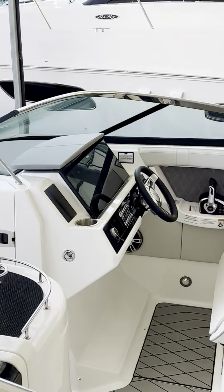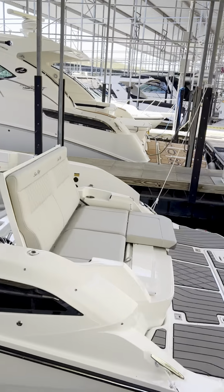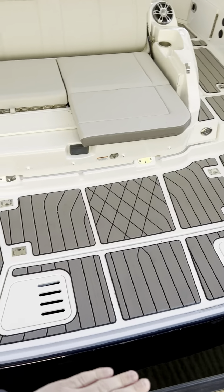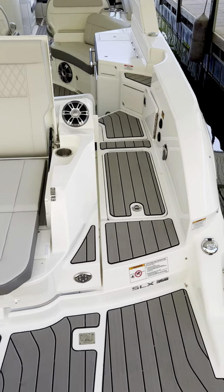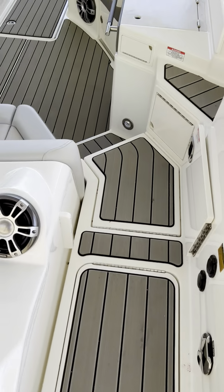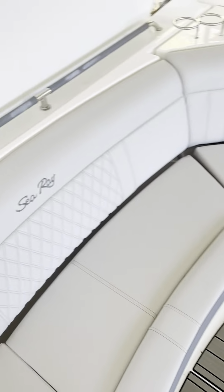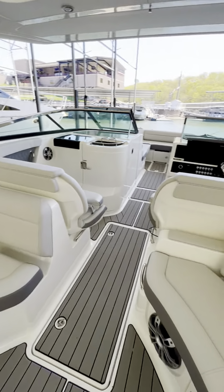Dual Simrad screens, little summer kitchen. Here on the transom, the hydraulic swim platform goes down, cuts out right here. Nice place to lounge. Cooler as we walk aboard. Batteries and everything are right there in that compartment. Great space for seating for everybody.